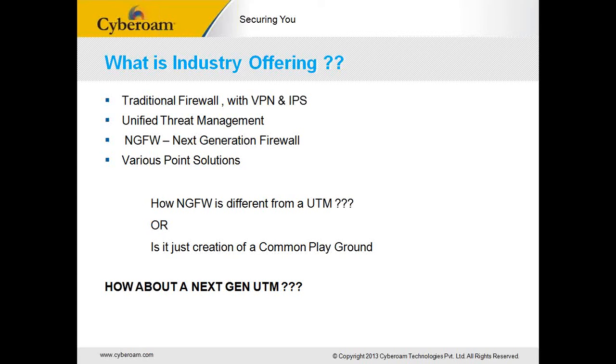Now I would like to ask this question: how is NGFW different from a UTM? We are talking of something new. Everyone is trying to put a focus on something called the next generation firewall. If I tell you a bit of history, there were the traditional firewalls, which had a VPN capability and maybe a separate IPS or an inbuilt IPS. Then came a concept called UTM, which started giving everything on a single box. You can say an integrated security approach.